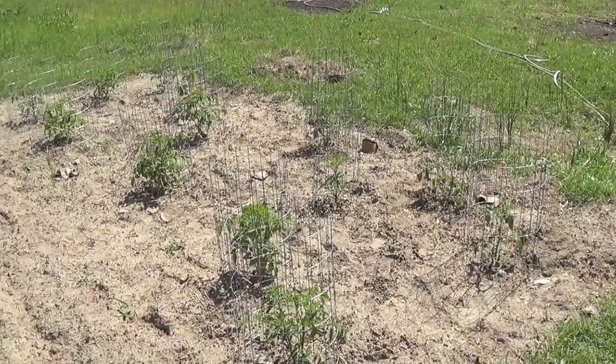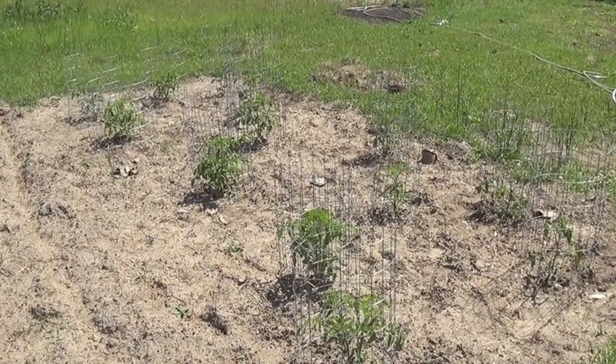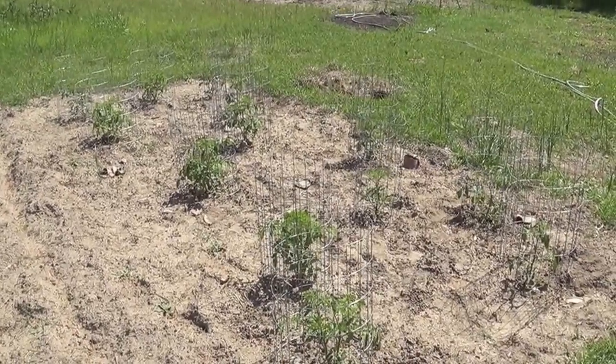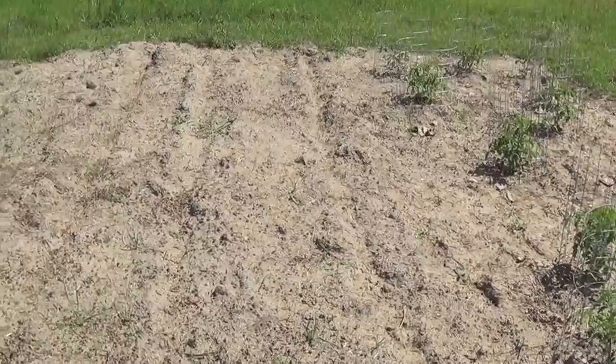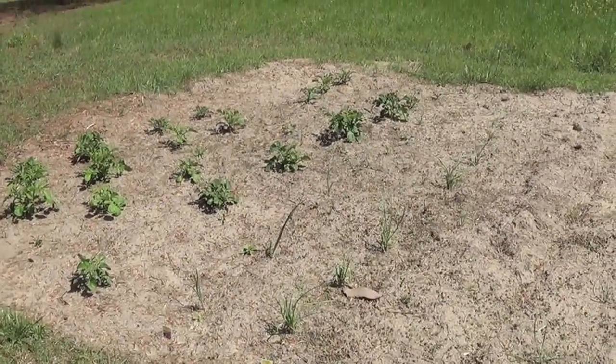I just wanted to do a garden update. I'm working on about a week and a half. No, this is about 2.5 weeks now. And this is our small garden with our tomatoes, and our carrots are starting to finally pop up, and then our onions and garlic and potatoes are doing awesome.